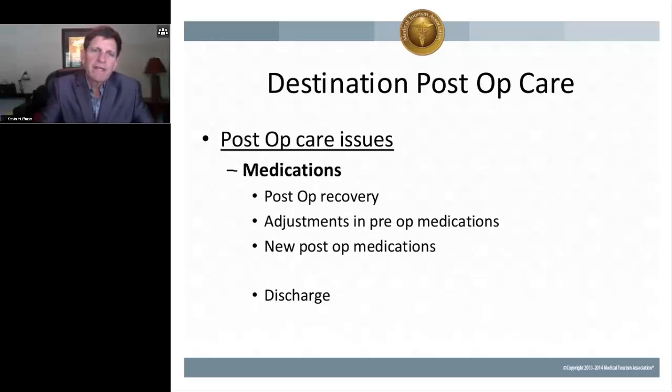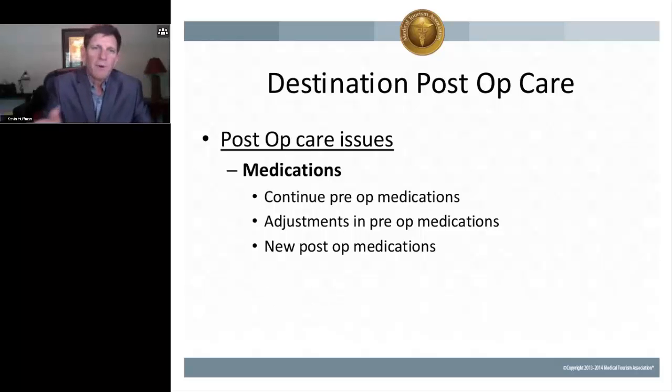When you discuss medications with these patients post-operatively, they need to know what needs to be continued from pre-op. For example, our bariatric surgical patients, we generally cut their insulin in half on the day of surgery. So they are aware that their pre-op medication will be cut in half. Now you have to talk about adjustments in other pre-op medications. Some will be adjusted, some will continue. Their hypertensive medications will continue.